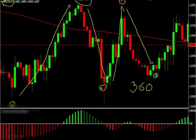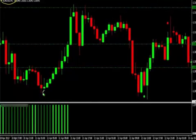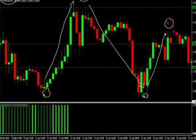Now let's go to the pair Euro USD timeframe 1H again. What you can see here is 3 winning trades. Again, no losses. The first long trade gave us 105 pips. The second short trade is 105 pips too. 83 pips are produced by the third long trade. So another 293 pips were made in total with this pair, only in 3 days.